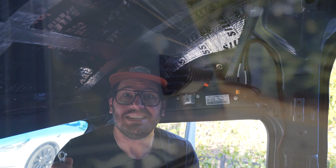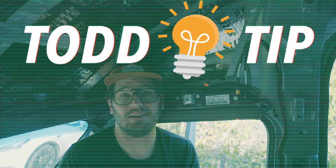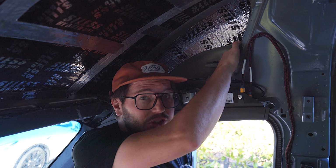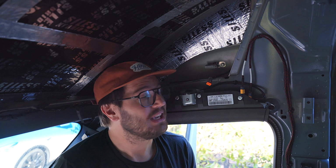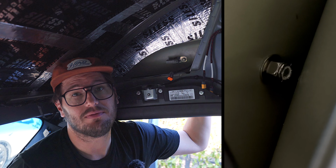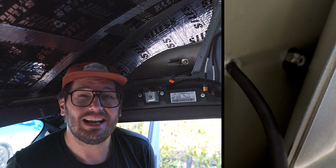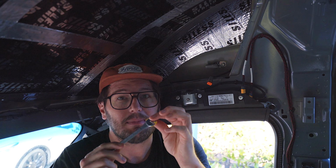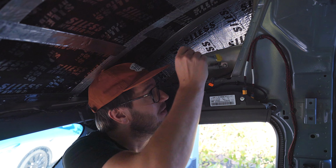It is time for a Todd tip. It's a top tip. Now this rear nut can be extremely difficult to get on, especially if, like us, you want to position the porch light as far back as possible. So what I did to make this work was use an open-ended box wrench and some tape to attach the nut to it and slide it back here and get it into place.